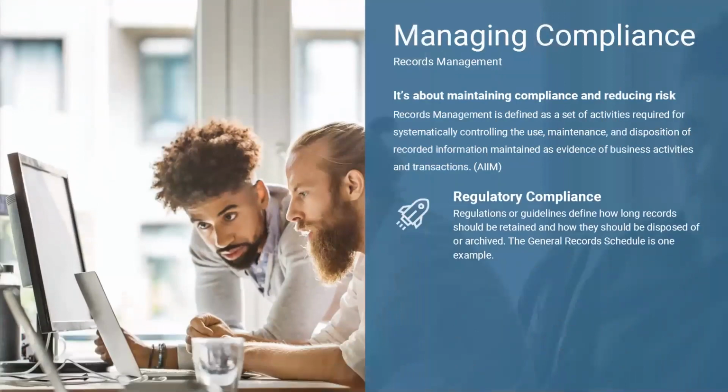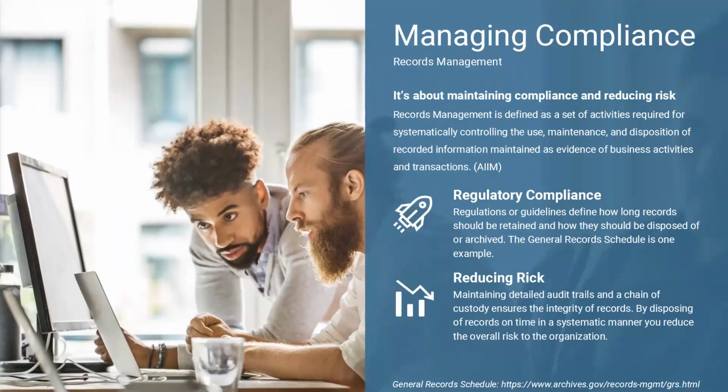Right. So if we look at managing compliance and talk about records management, and I'm going to use that same definition here again, it really is about maintaining compliance, whether those compliance policies are internal policies, whether they are government mandated policies, whether they are industry regulations, and quite frankly, if you're a multinational company, could be a combination of all of them, and they could vary depending on the countries you're doing business in, right? So it can quickly become rather complex. But it's about maintaining compliance and reducing risk in the case of e-discovery and things like that.